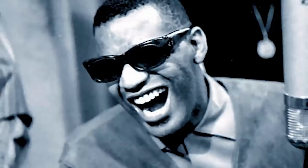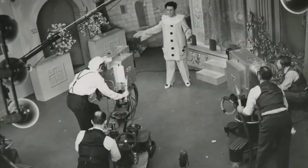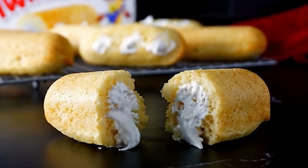Then you got some cool pop culture items like Ray Charles's sunglasses, broadcasts of the Metropolitan Opera, and a copy of The Grapes of Wrath, and a Twinkie, which was actually removed because they didn't want mice or other pests getting into the capsule, trying to eat the Twinkie and then ruining the other artifacts. But even if they did keep the Twinkie inside there, that thing would probably stay preserved and not go moldy, which says a lot about those treats. Anyways, this time capsule is said to be open in 2100.